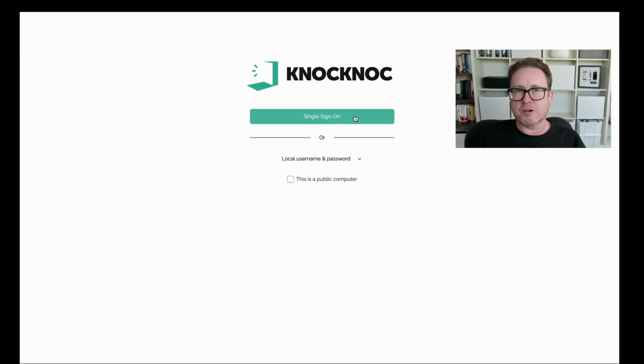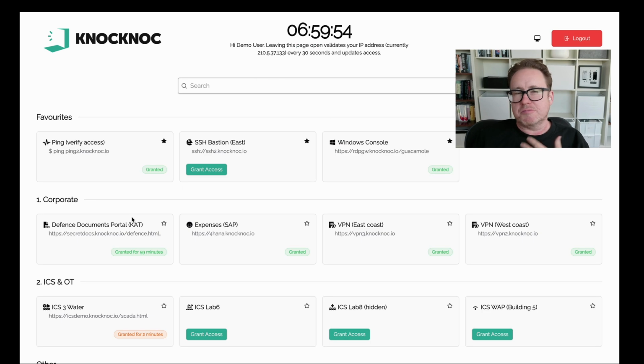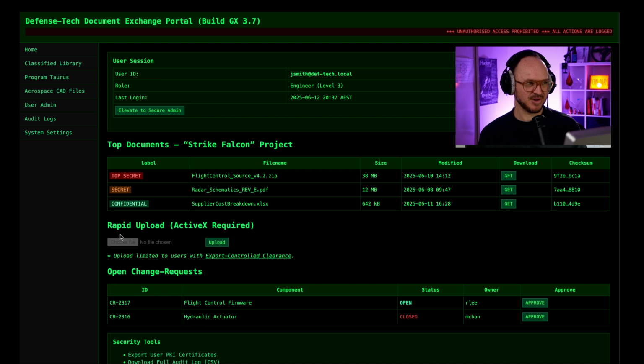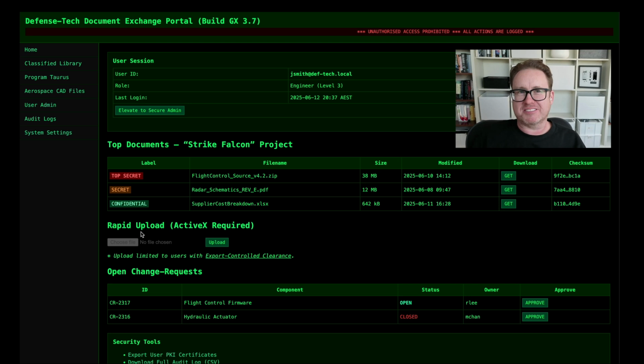That's right. So I'll log in again as my user. And you'll notice there's a defense documents portal here, and it's got a little KAT next to it. So this one's available for 59 minutes. That's how it's configured. So I click this one. I load up this awesome looking portal. Obviously, it's a bit of a demo and a mock-up. Yeah, it's a ChatGPT vibe-coded thing that's designed to look as sensitive as possible, right? Exactly, and it does. It looks awesome.